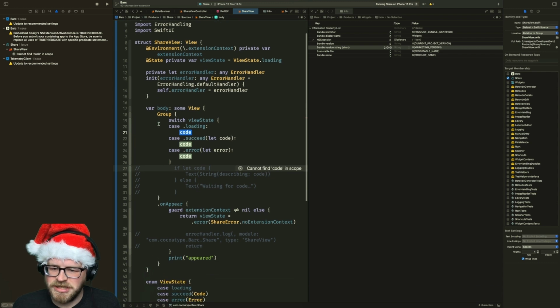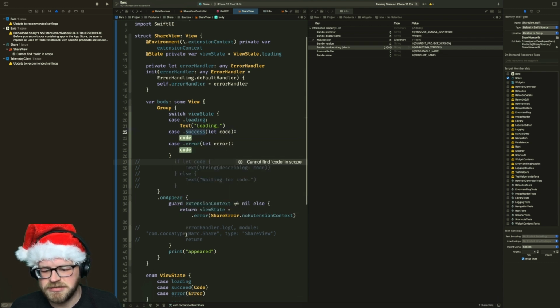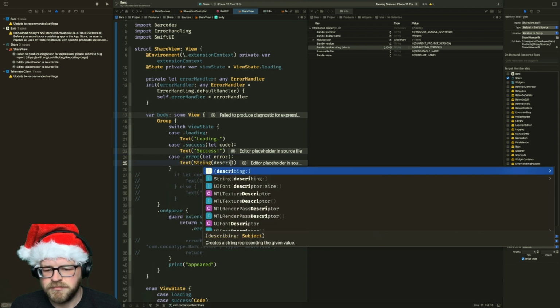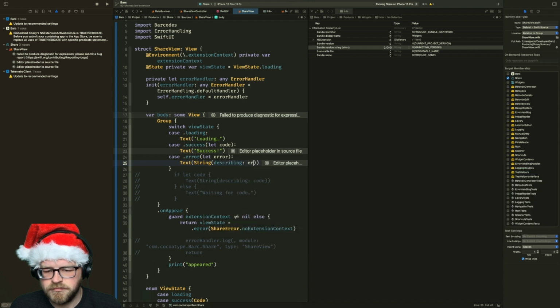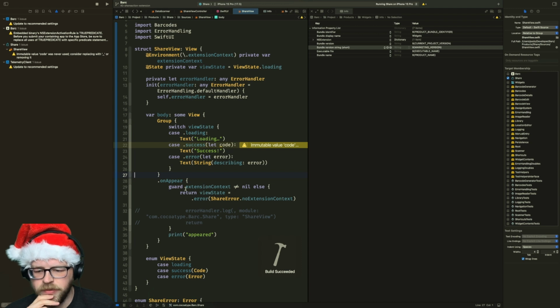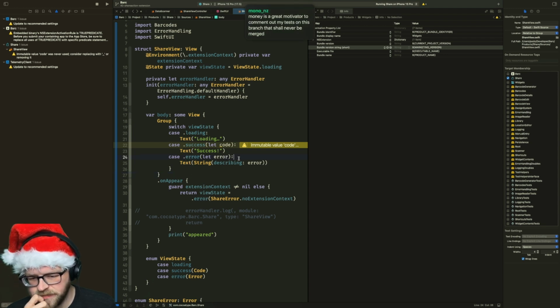Okay, switching on view state. There we go. Now we have a loading text. Loading. Case dot succeed. Why did I call this dot succeed instead of dot success? I'm not a good English speaker, man. Text success. Error. Text string describing error. So then we do that for now. And so then here we just set that view state to that.